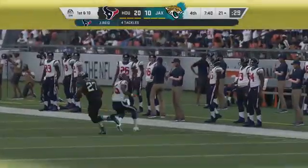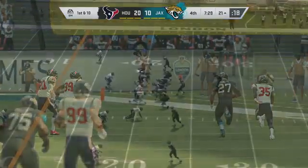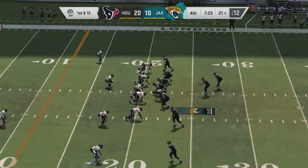Tell you what, partner, you get the football in his hands, just give him a little bit of open space. As we just saw, he can make you pay. And he wasn't the top option there, but check down turned into first down and then some.